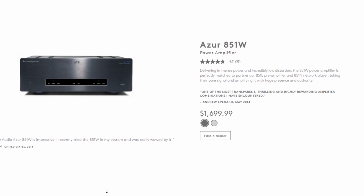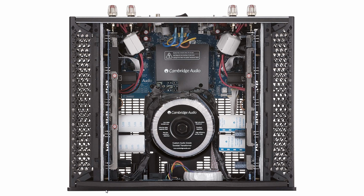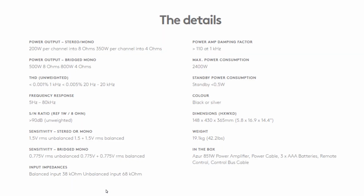Azure 851W. Already in a price range more understandable for us. Everything should be simpler here, but there is no reason for excessive savings. Classic design. Preamplifier power supply circuits are separated from the power part by using a second small transformer. Cleverly done. 350 watts for 4 ohms. I assume that the benefits will be more tangible than in the case of Denon.